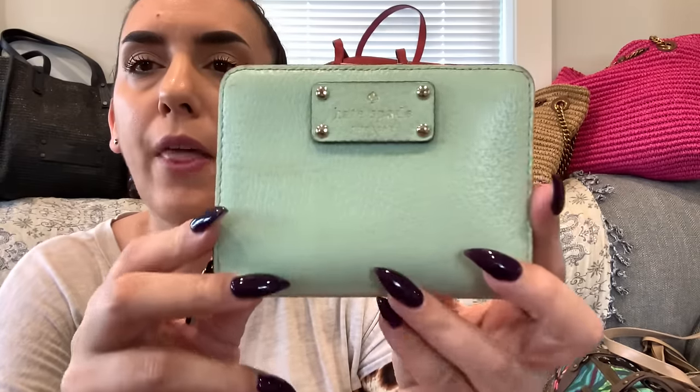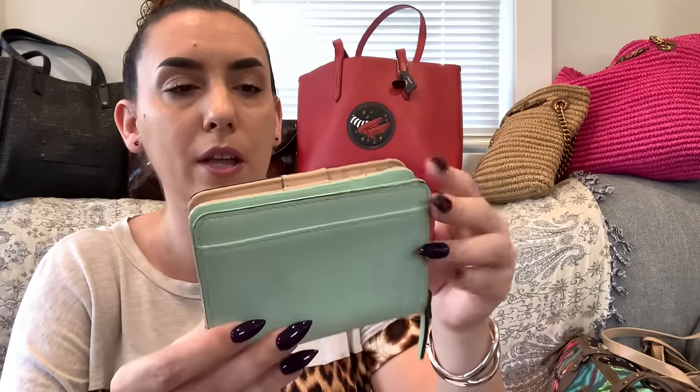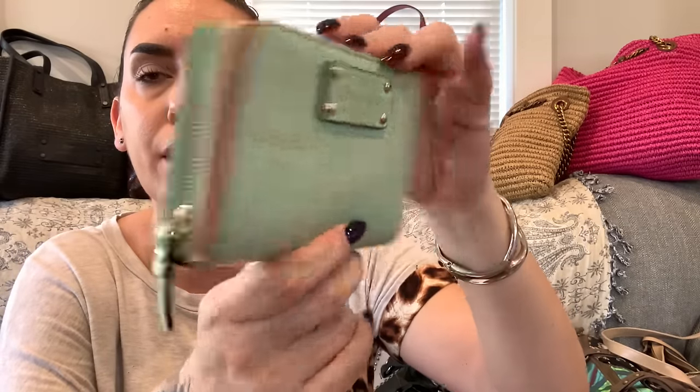And we had the Kate Spade wallet. So this is that really pretty mint leather. It did have marks right here and on the back that do not come off. I tried all of my secrets. I didn't want to start taking out the color of the leather, but nothing took it out for me. Otherwise, it's in pretty great shape, okay?